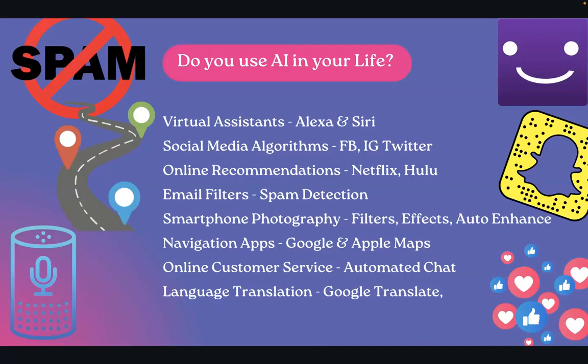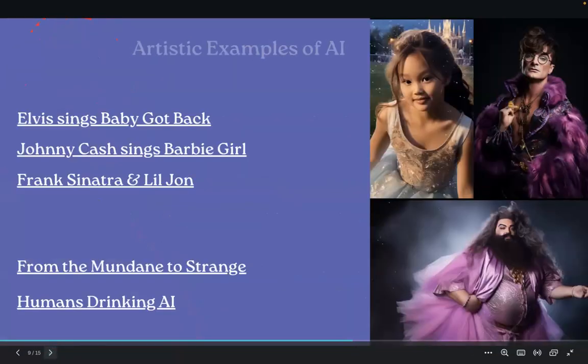Your smartphone photography, so filters, effects, auto enhance, that's all done by AI. Your navigation apps, Google and Apple Maps, any online customer service that has an automated chat is AI, as well as language translation such as Google Translate. So think for a second, you've probably used it more than you actually thought. Maybe it's not so scary after all.